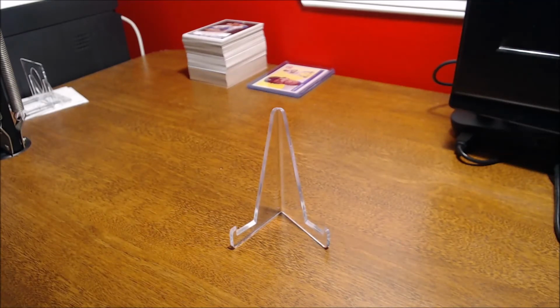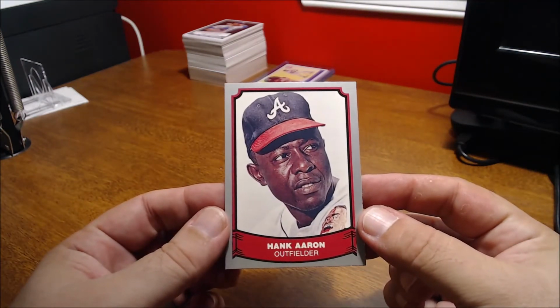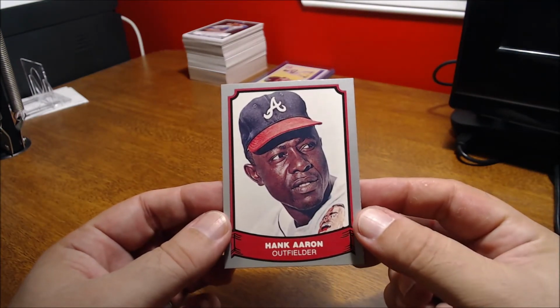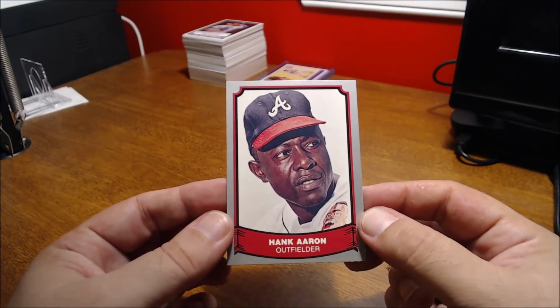Now here's a blast from the past. I have no idea how I came up with this. 1988 Pacific, I believe. Baseball Legends of Hank Aaron. Nice image of him there, and you can see the Brave logo on his jersey. Basic back.